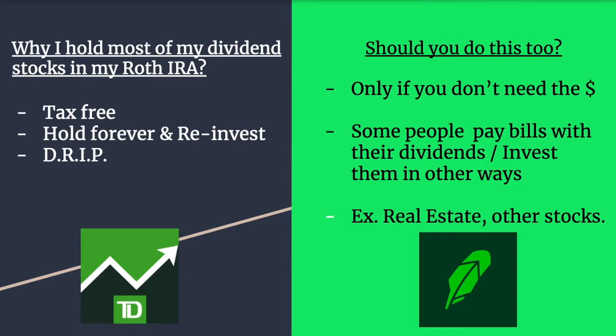Some people don't like holding their dividend stocks in something like a Roth IRA. They'd rather hold it in a taxable brokerage like Robinhood, because some people like to pay their bills with their dividends, or invest it in real estate or other stocks. And honestly, if you have a big enough portfolio to pay your bills with dividends, that's impressive, and it might be a route you want to take.